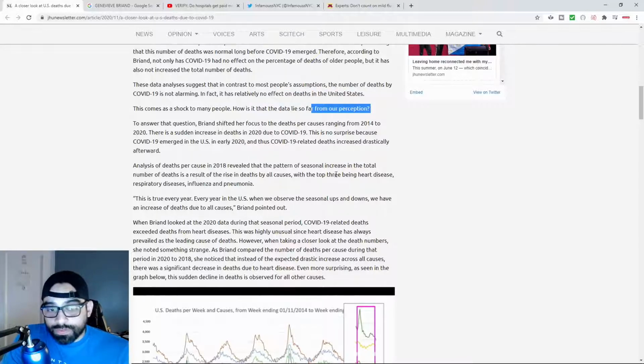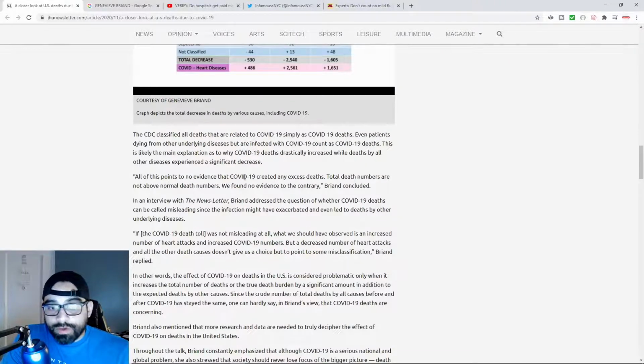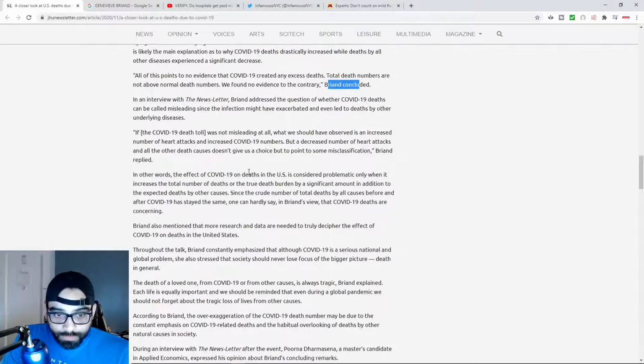And then she later goes on to say that all of this points to no evidence that COVID-19 created any excess deaths. Total death numbers are not above the normal death numbers. We found no evidence to the contrary, Brianne concluded. And there's one more point here I wanted to go over. It says right here, in an interview with the newsletter, Brianne addressed the question of whether COVID-19 deaths can be called misleading, since the infection might have exacerbated and even led to the deaths of other underlying diseases.